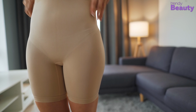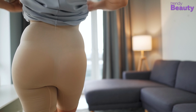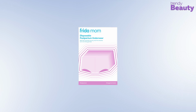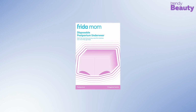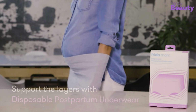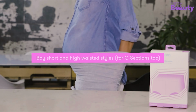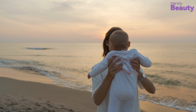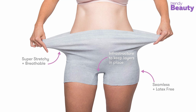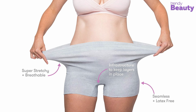Do you want an underwear which is disposable and super stretchy for ensuring maximum comfort during your postpartum days? Well, worry no more, because the Frida Mom Disposable Postpartum Underwear is here to your rescue. This underwear is made of microfiber and spandex, and it provides full coverage while taking care of you during the first 6 weeks after delivery. The fabric provides great stretch and keeps your pads in place, ensuring maximum comfort.